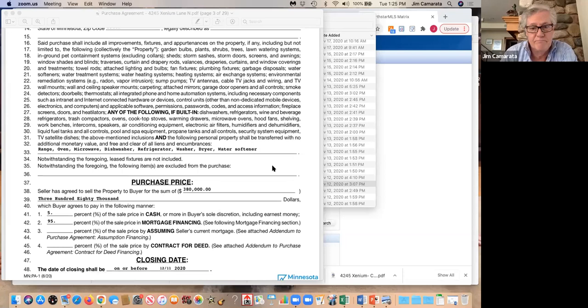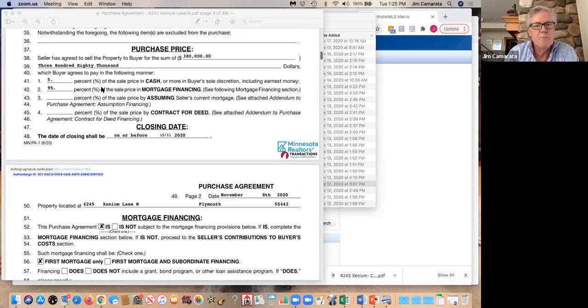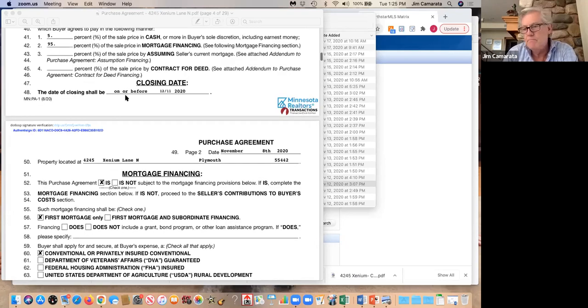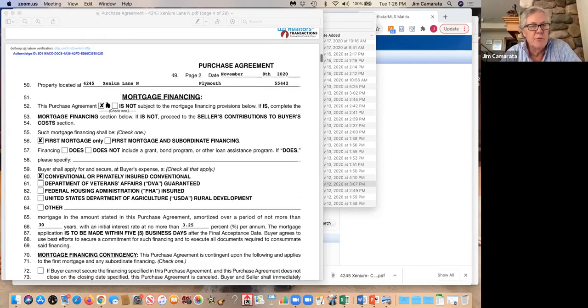Okay. Purchase price, all you have to do is type it in and it prints it out for you. Your financing, whether it's all cash or part cash, part financing. We don't see too many assumption mortgages these days. And I always write on or before a specific date. On or before gives you the flexibility and the seller the flexibility to close earlier if everybody can. So, just a little trick.